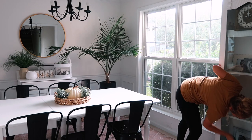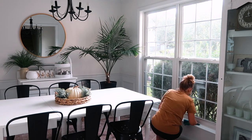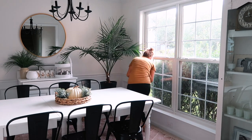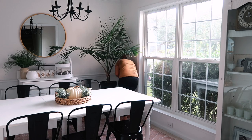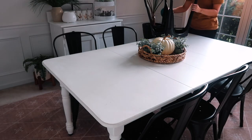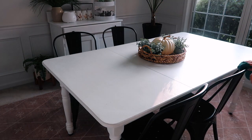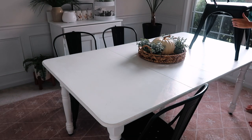I'm actually getting ready to go get some pumpkins the day that I'm doing this voiceover, and some things for my front porch. I'm hoping to find some mums. I just love decorating for fall. I've mentioned this before, but it's definitely my favorite season and my favorite time of year. Just the smells and the colors and everything. I love it all so much.